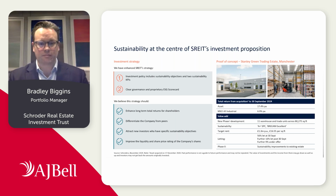And we're able to achieve that by developing 11 new units on a 3-acre plot of land on the estate. We made a conscious decision to develop those units to the highest sustainability performance, so the EPC A Plus, BREEAM Excellent. And as a result, we've been able to achieve excellent rents on that new site. So they're 39% higher than the existing site, the brown older units for similar size units. And we've also been able to attract really good tenants to the site, such as Siemens.